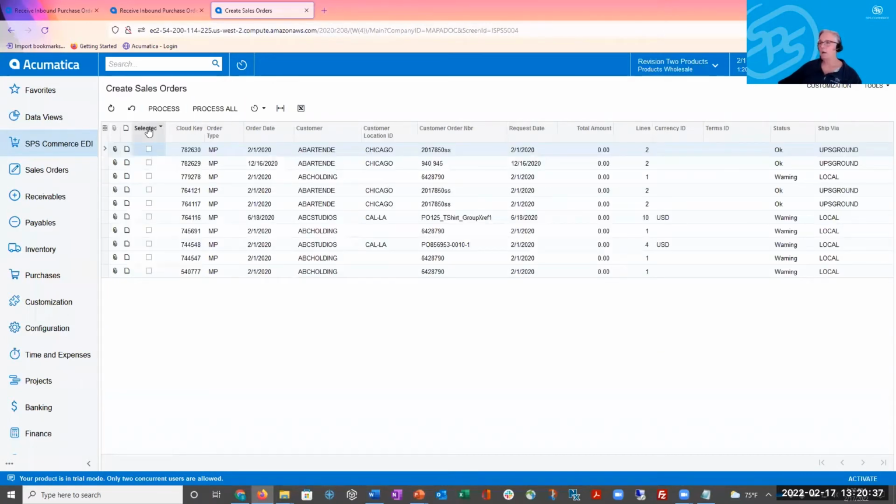So now we've reprocessed it, and you can see that it pops up here and it does not have an error. So it was this customer order number that had the error before, and I reprocessed it and it pops up here. So it resolved the error, still has a warning, but it's going to let me create the sales order.